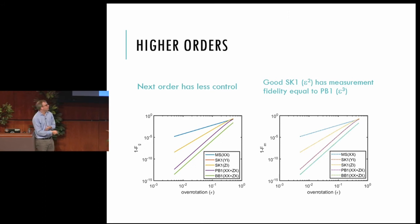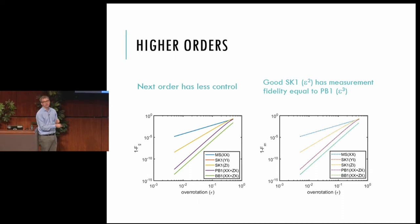So when you look at BB1, it outperforms, of course, all these SK1 sequences. It takes the same amount of time, so you should just do BB1. What is nice is that PB1, which is also a higher order sequence, but takes twice the amount of time, surprisingly, it turns out that its measurement error exactly lines up with the SK1 error, where I take the time to put the error axis along the right direction.